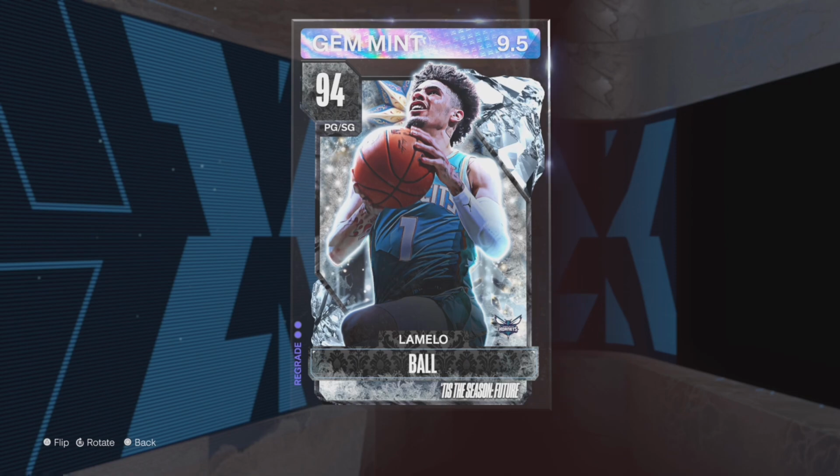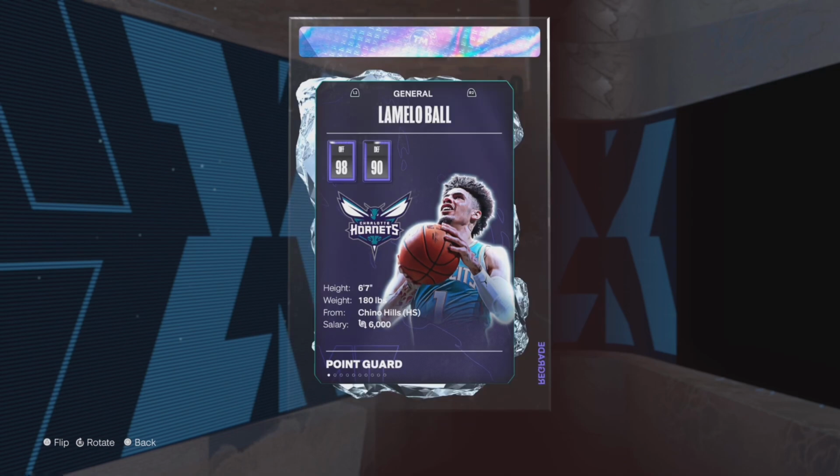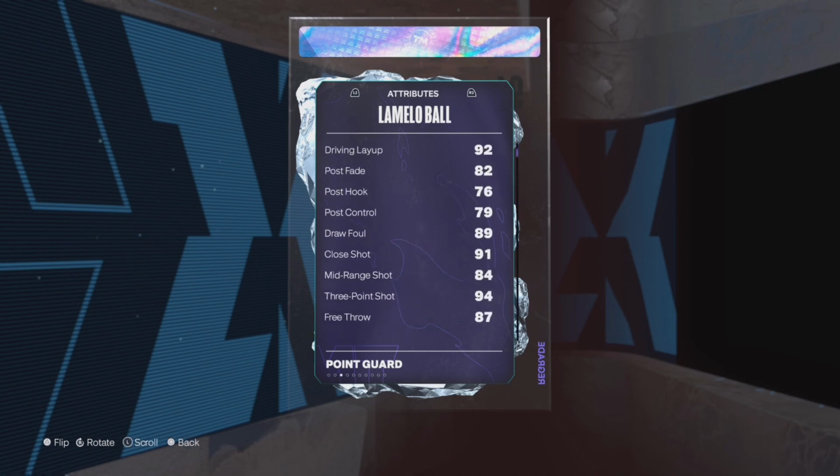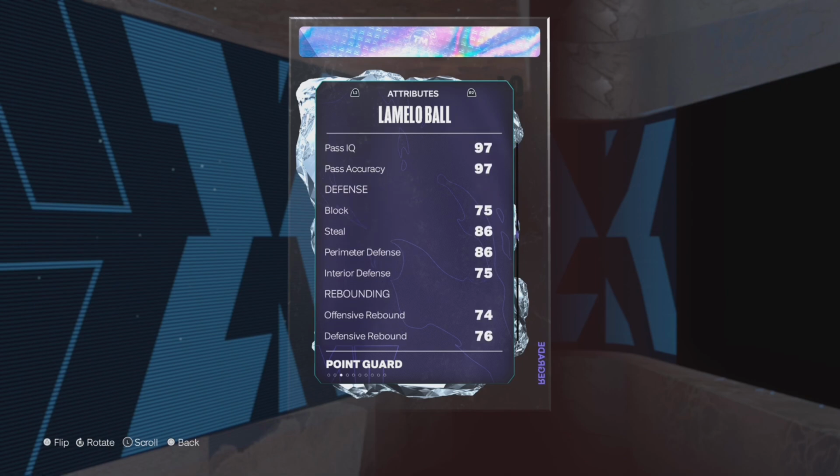But the 6 he has with the L2 cancel, speed boost, just doing his behind the back really gets him open off the screen. He's 6'7", he looks like he's 6'8", 6'9" in game. And we just got to go straight to the defensive stats. 75, 86, 86, 75, right? It looks like it's but the way the game is played, the way the game gives out animations and body ups, all you gotta do is wall up, he will get a stop for you.